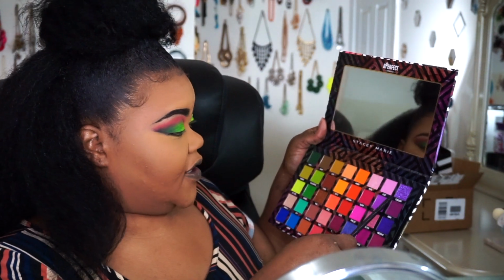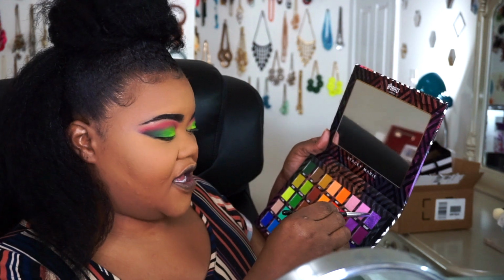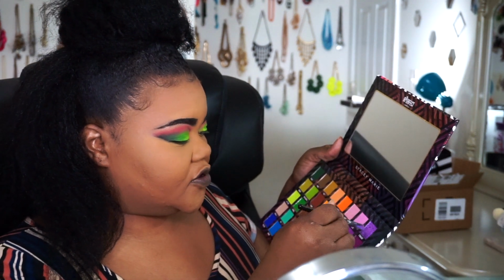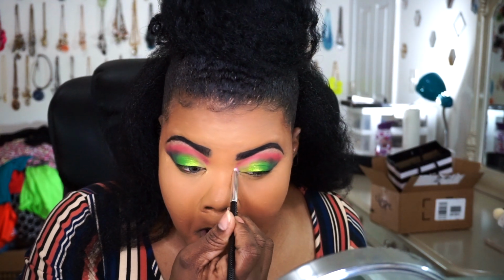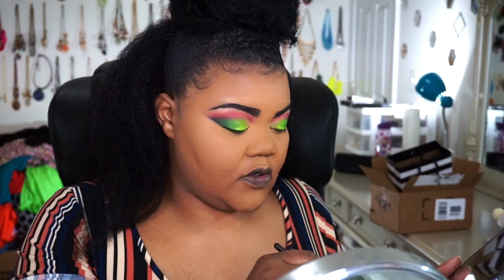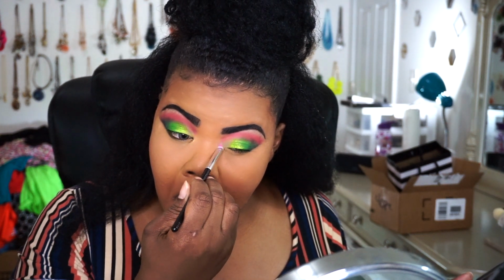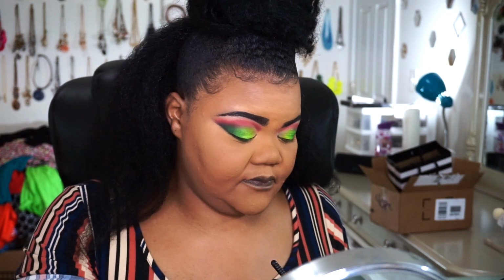Starlight has been calling my name. That shade is so pretty. I wanted to do rum, but I'm going into Starlight. I'm going to use it dry first just to see how it comes across before I actually wet it. And you guys already know. Okay, that's pretty. Okay, so we'll go down with the dry base. That's so pretty.